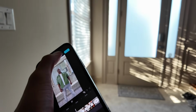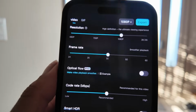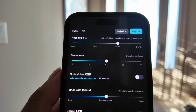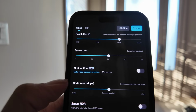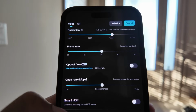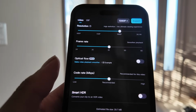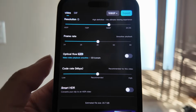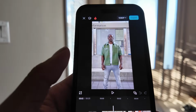I always recommend when it comes to download settings, these are the settings that I use when it comes to the content itself. So I always keep things at 1080p, 30 FPS. I keep this at recommended, which is the Mbps, and then I don't have smart HDR on. The reason I don't do this is because I feel like it makes the quality go down a little bit. So I just leave things like this. So if you guys want to screenshot it and use it for the future, you guys definitely can.